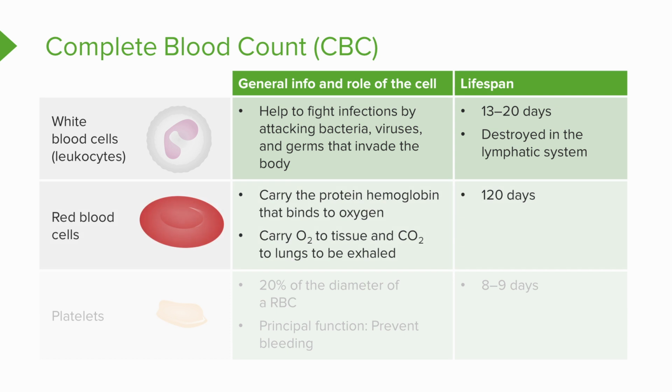Now the red blood cells, remember, they're the ones that carry the protein hemoglobin. That's what binds to oxygen. So the job of the red blood cells is to carry oxygen to the tissues and CO2 to the lungs to be exhaled. So they're just transporters.